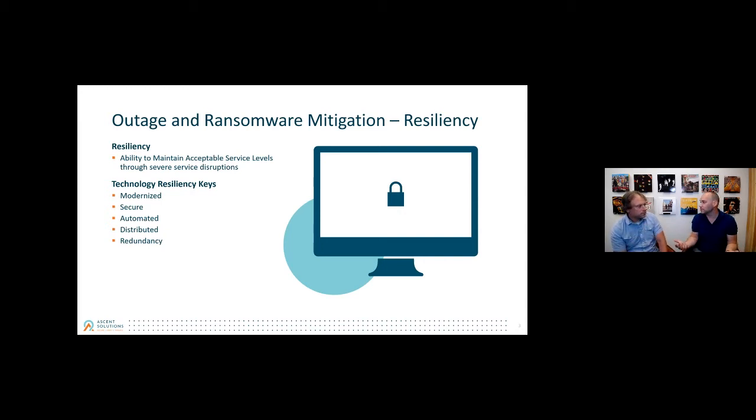But I really think that's easier said than done. Yes. And candidly, a lot of people use resiliency in different ways. So this here is ours. Yeah. So we have some identified keys to that resiliency from a technology perspective. There's obviously the business process pieces too, which we'll talk about in a little bit. But being modernized is really kind of that first piece of being in a resilient environment.